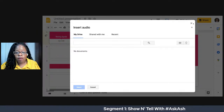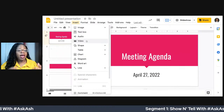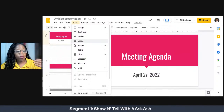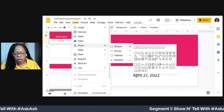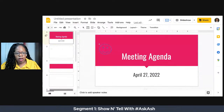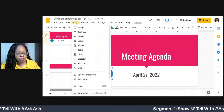Audio, if you have audio. That's also something. Video, same thing. A lot of people like to add video. They can play the video within the presentation. That offers a really nice touch. Shapes. You can get super fancy, add something like this. Bloop. And here is the smiley face, if you wanted to have that.